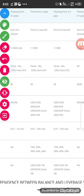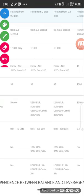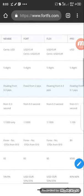And this is applicable even if your balance is zero. That means you are running with floating profit. Yeah, so that is one of the important things. The same applies to this other account.